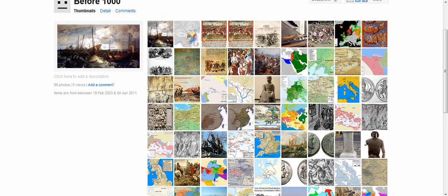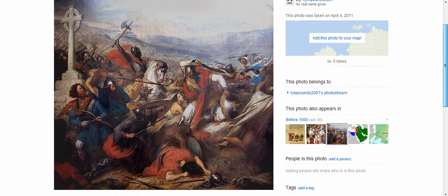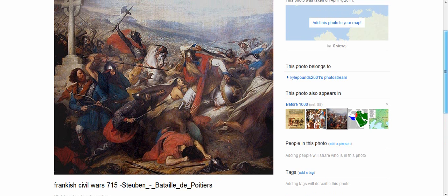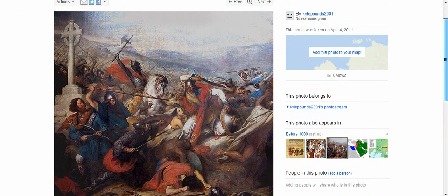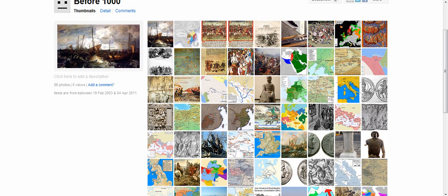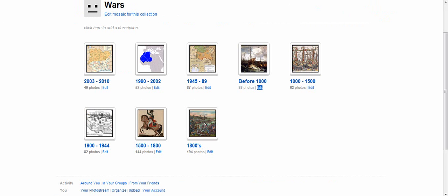What I like to do is imagine that you're actually looking at a picture of it, because a lot of these artists are so good that they can do actual likenesses of people. And we'll go look at that at the Monarchs pretty soon. Look, there's a war fighting away. What war is this? The Frankish Civil Wars in 715, the Bataille de Poitiers by Steuben. I think you got a chick with her titties out. They knew how to have war back then. So that's what it looked like. And then you can even look at what the guys look like. So it's really cool. A picture is 1,000 words. You gotta look at the pictures, man.